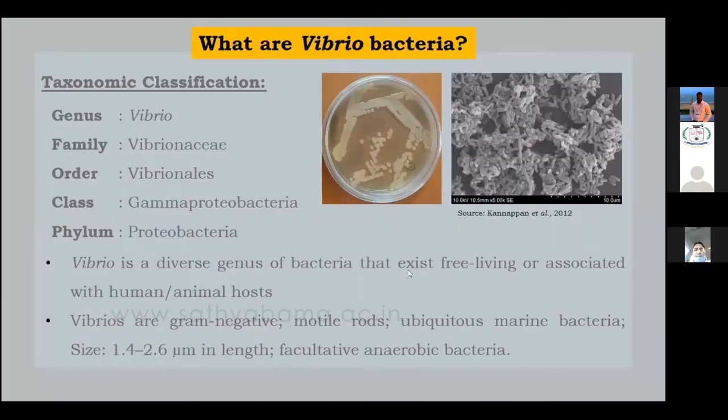So coming to Vibrio, first of all, what are Vibrio bacteria? Coming to the taxonomic classification, the genus is Vibrio, the family is Vibrionaceae, the order is Vibrionales, the class is Gammaproteobacteria, and the phylum is Proteobacteria. Generally, Vibrio is a diverse genus of bacteria that exists free living or associated with human and animal hosts. Vibrios are gram-negative, motile rods, ubiquitous marine bacteria. The size is around 1.4 to 2.6 micrometers in length, and they are generally facultative anaerobic bacteria.